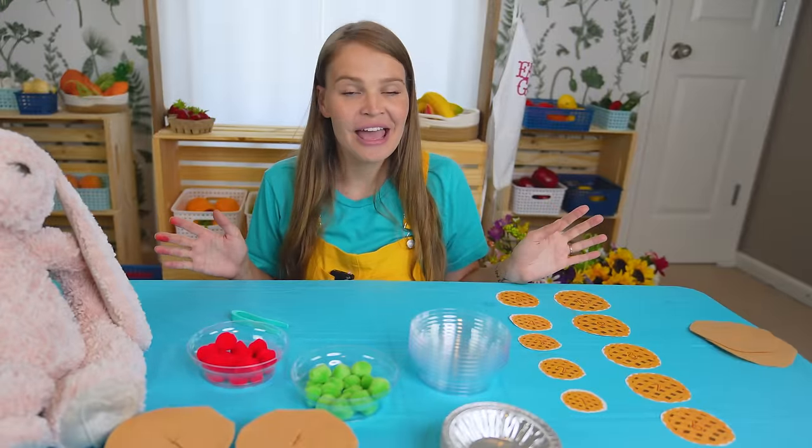Let's make them together. First, we'll crack some eggs. Crack, crack, crack, crack, crack. If you wanted to make it a little creamier, you can add a little milk or a little cheese in here and mix it all up and then use that to pour into the muffin pans.